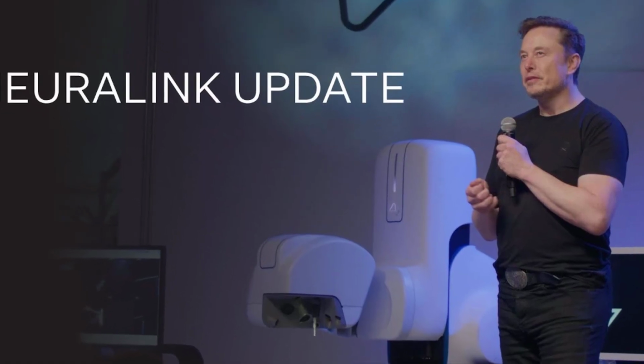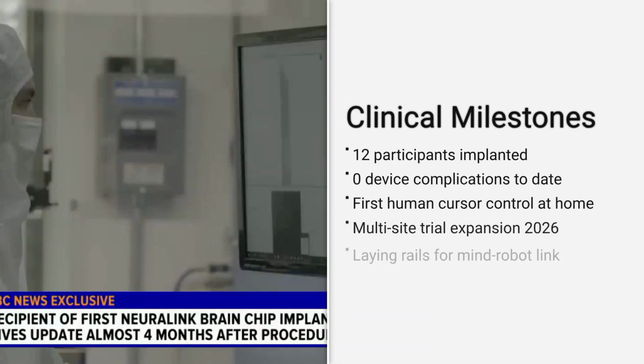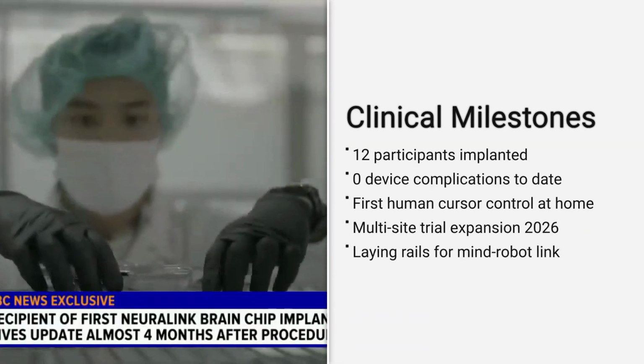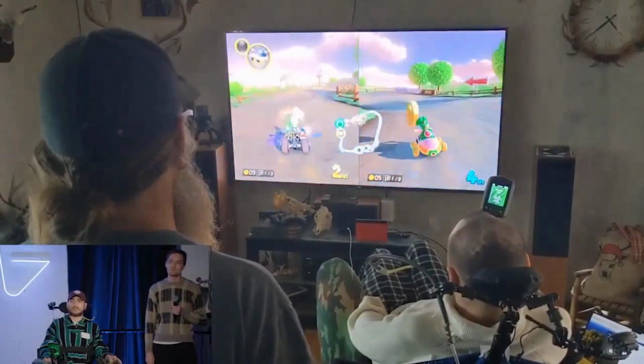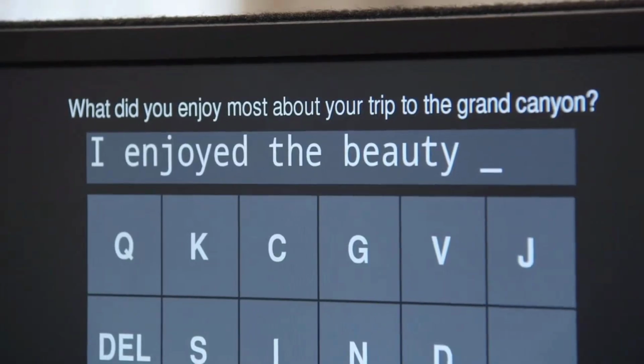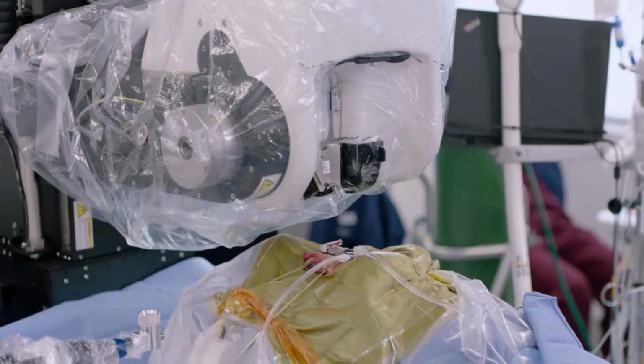Over 2,000 cumulative days of device use have now been logged across 12 participants, with no major device-related complications reported. Arbor plays video games, chats online, and controls digital devices with a speed and fluency that once seemed impossible. The technology is advancing quickly.